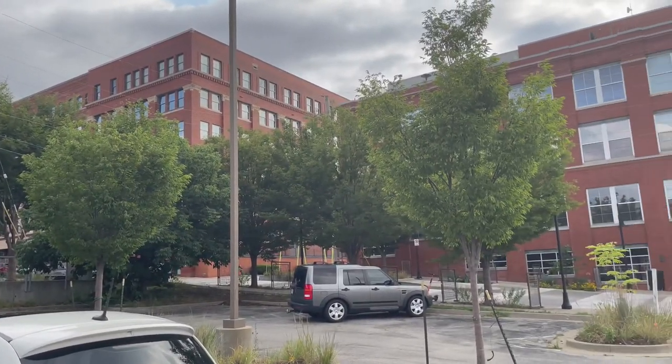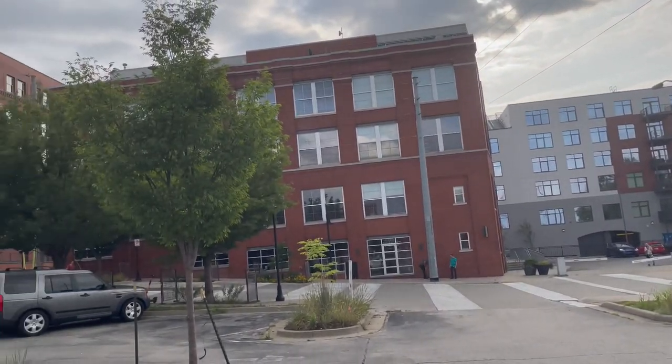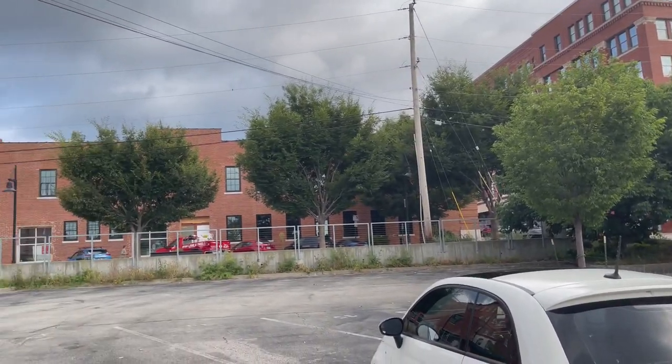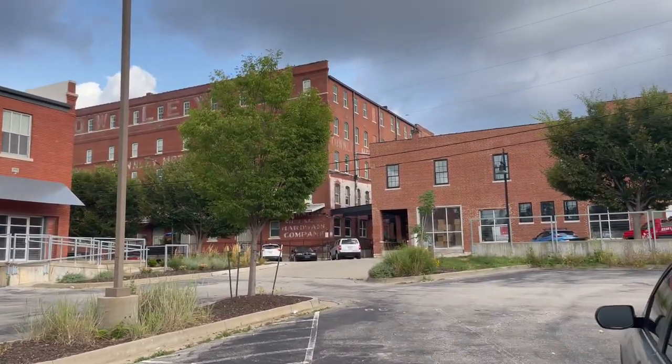And as you can see, this little river bottom area is still full of warehouses from the Victorian era, so from the 1880s, 1890s. But nowadays, they're not warehouses, they're lofts. And it's super posh to live down here.